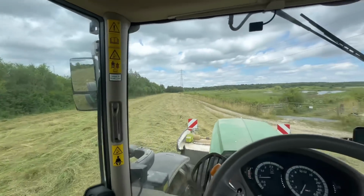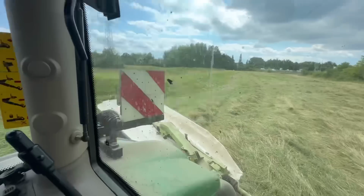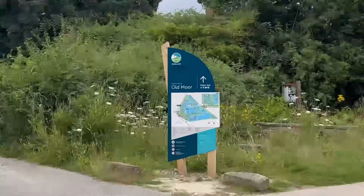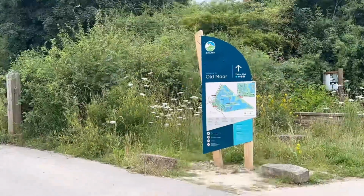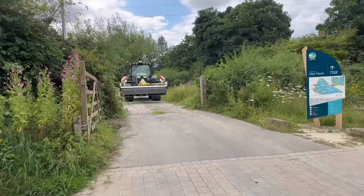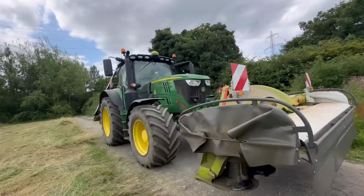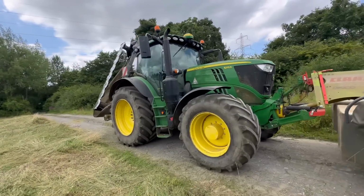So that's us done down here. We'll get the mower folded up into transport position and get on to the next field. So we're just at the Old Moor RSPB, and we'll get back onto our next field. Just open all the gates up. That's it all folded up, ready for the road.